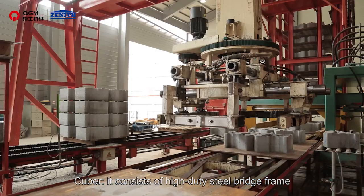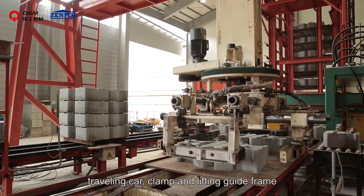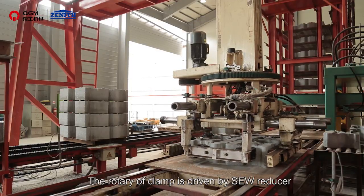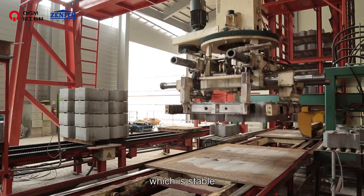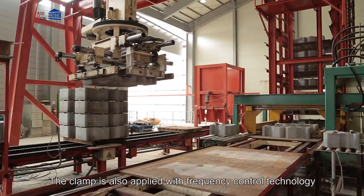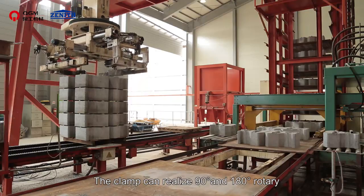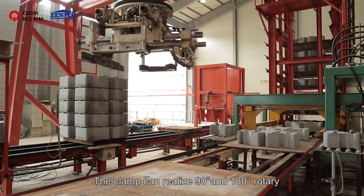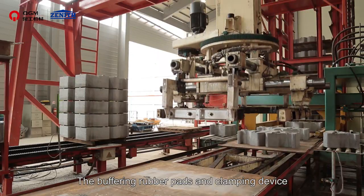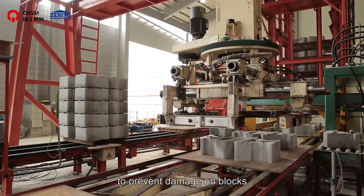Cuber. It consists of a high-duty steel bridge frame, traveling car, clamp and lifting guide frame. The rotary of the clamp is driven by a reducer, which is stable. The clamp is also applied with frequency control technology, and the speed is controlled by program. The clamp can realize 90 degree and 180 degree rotary. Buffering rubber parts and clamping devices are attached on the clamps of the stacker to prevent damage to blocks.